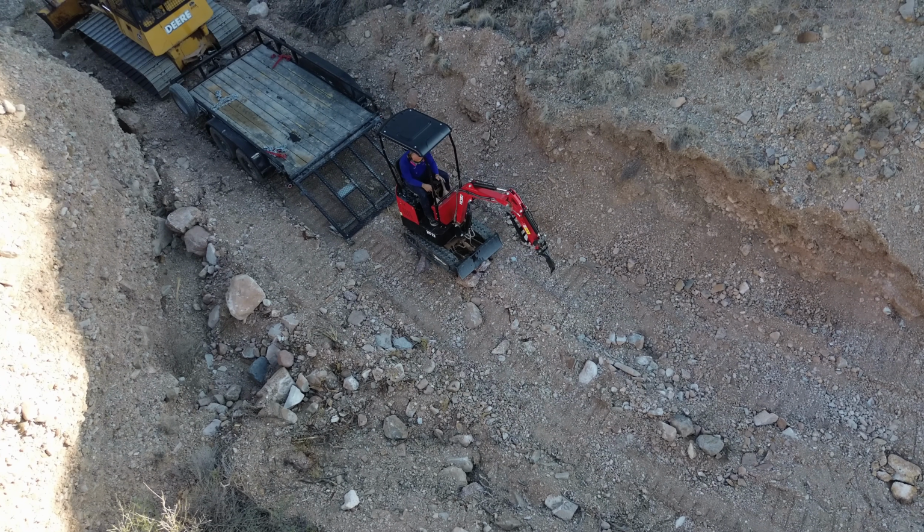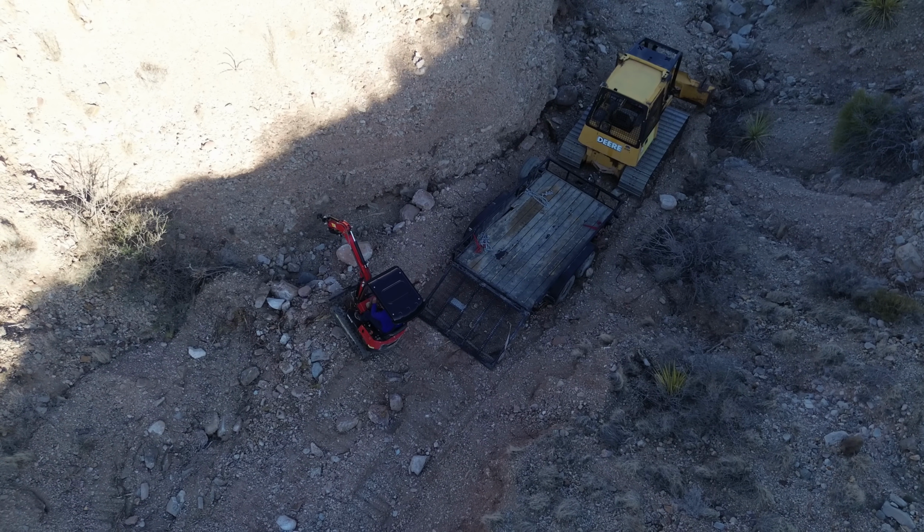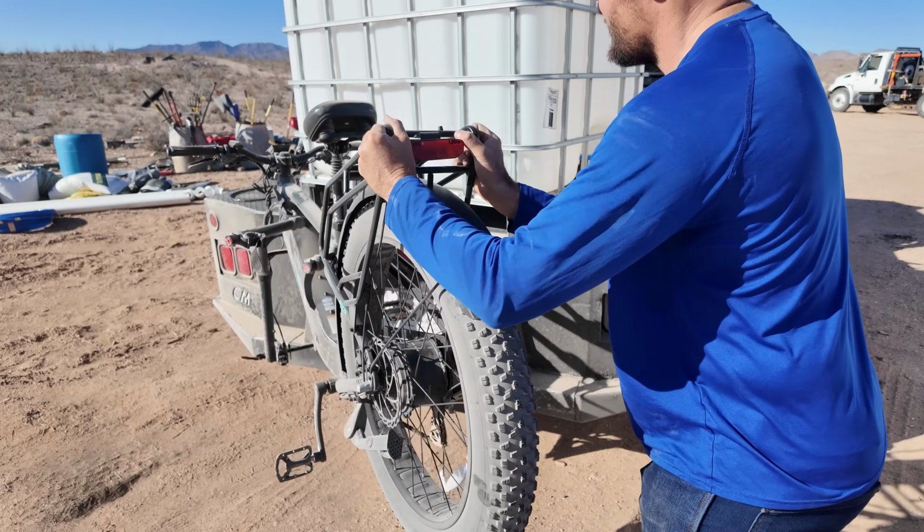Got down to the bottom of the hill, stared at the cliff, and realized I don't know how to dig a hole for an explosive, so I should come up and ask the expert. So I'm going to get my stuff and go back down there, but I don't want to walk back up. And that's why I'm excited to assemble my electric e-bike.